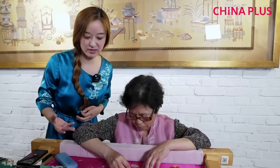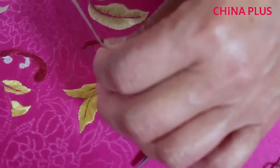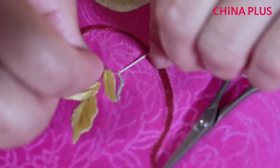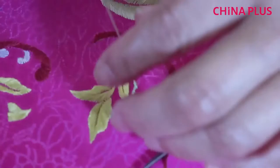Okay. Let's get everything out. Those are ugly things that I have done. So she is going to redo it. Oh my god. So let's see how she's going to restore this beautiful painting. Qingqing 老师, so, is this painting supposed to be like a butterfly?